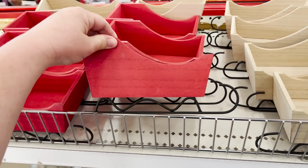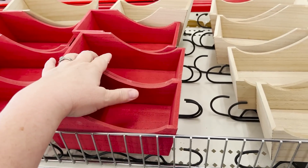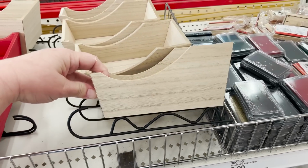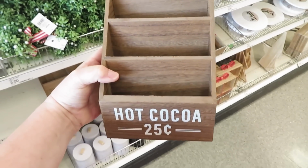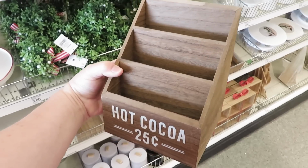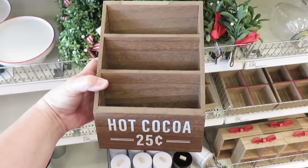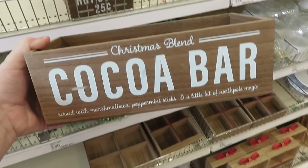Now the sleighs are back. They are getting smaller each year, in my opinion. I bought one, I think the first year they put it out. So it does come in the wood and the red for $5. Now they do have some cocoa bar items like this little organizer for $5. I think this is pretty cute. It's really small. In my opinion, they have a larger one that's more of a crate. I like this one a lot better.